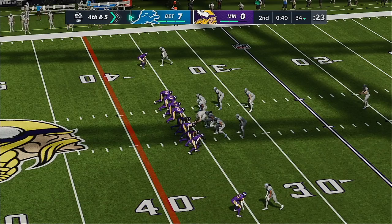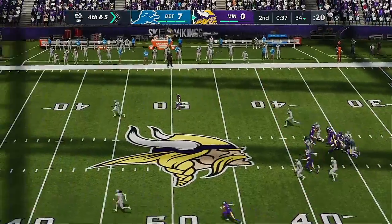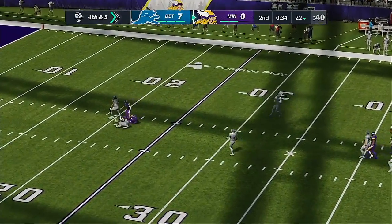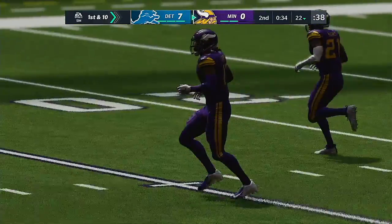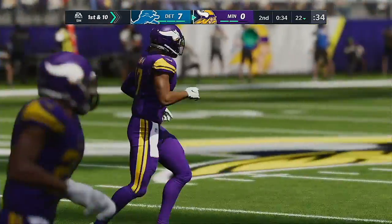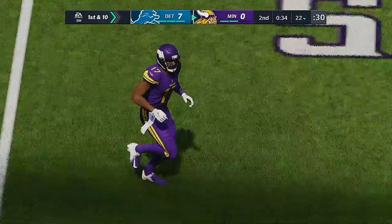Here's Jack Fox now as he'll kick it away for the second time. It's a 42-yard punt. They keep him to just a yard on the return. And the offense will take over with a new set of downs. The Vikings offense now heading out to take over.